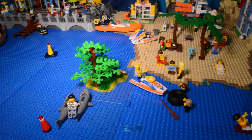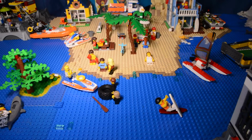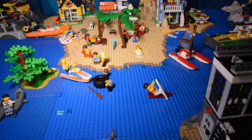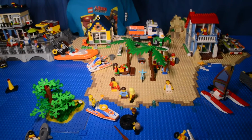And then here, the robber that was riding in a tire has stolen 2 surfers' surfboards and is using them to get away from the Coast Guard patrol boat that has spotted him, but the patrol boat got stuck in the wreck.